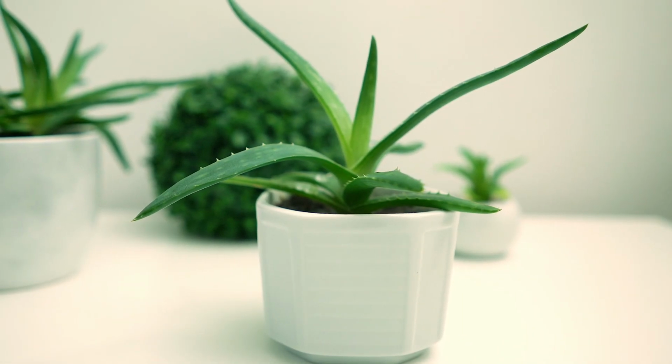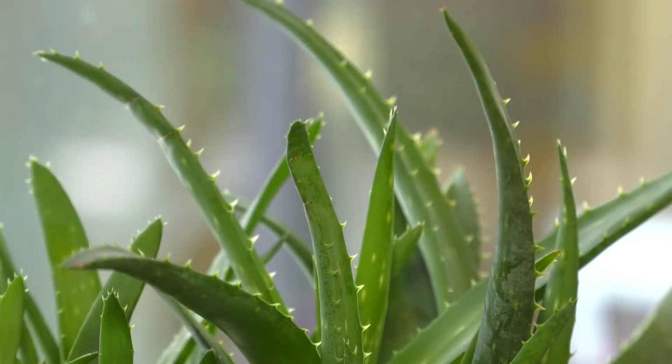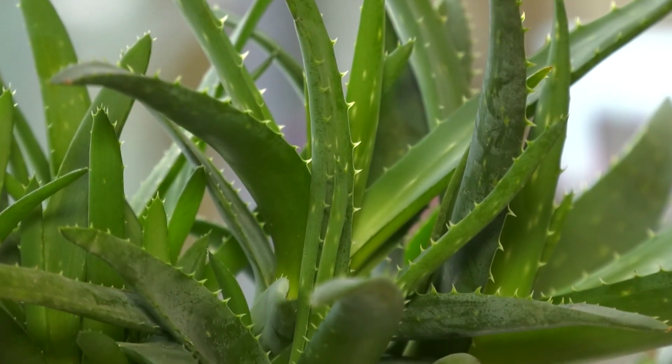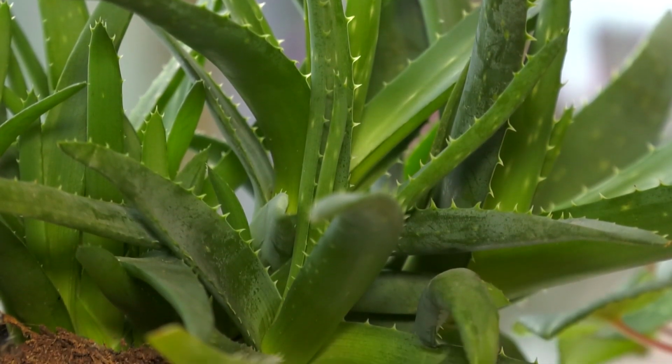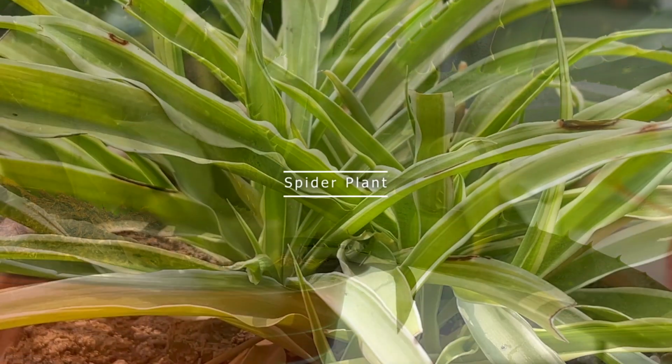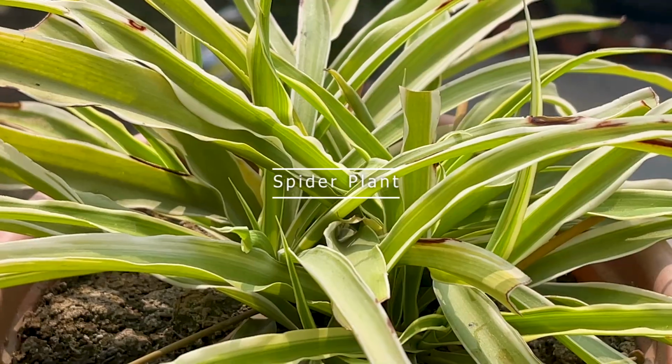Got a minor kitchen burn? Just break off a leaf and apply the soothing gel directly to your skin. Plus, aloe vera helps purify the air by removing toxins like formaldehyde and benzene, which are often found in household cleaners.